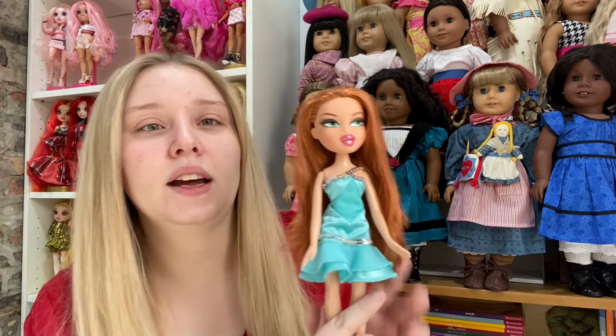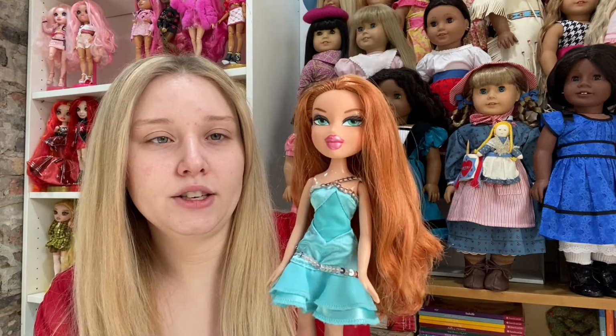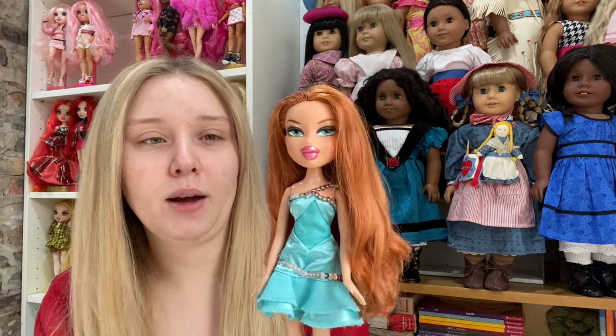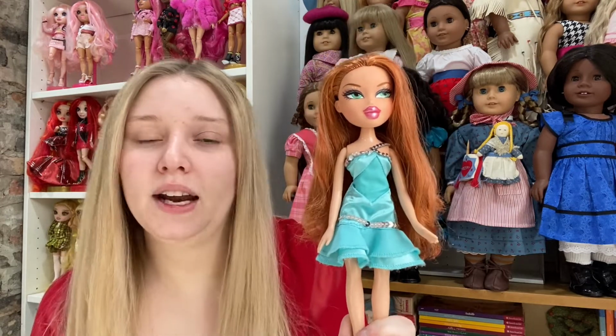And Hollywood style Megan is so pretty. She has my favorite red hair blue eye combo, and then the blue just really works in her dress. It really works with her red hair. So I love this doll. I had Hollywood style Phoebe as a kid, so it kind of makes me think of that line. I want to say I had Hollywood style Chloe, but I actually think I don't. I had Hollywood style Yasmin. So I had 2 of them from this line. So it just makes me think of that.